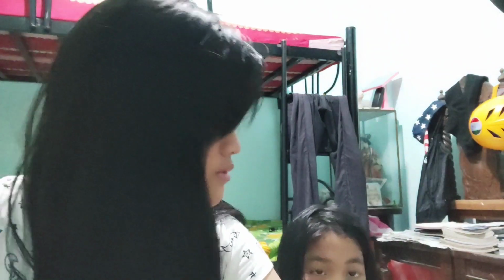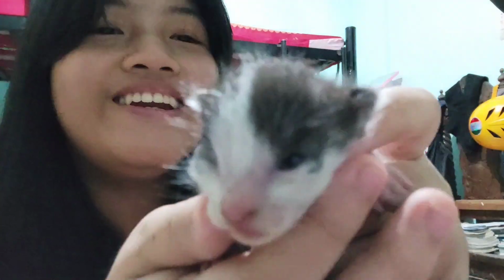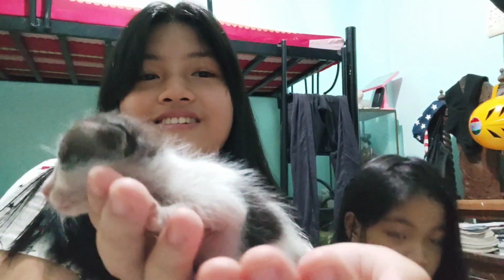So it's been one week, and we have to check on them. Oh, they can see now. They have eyes. So here's the first kitten. Oh, this one has only one eye open, as you guys can see. And it's black and white. It's so cute.